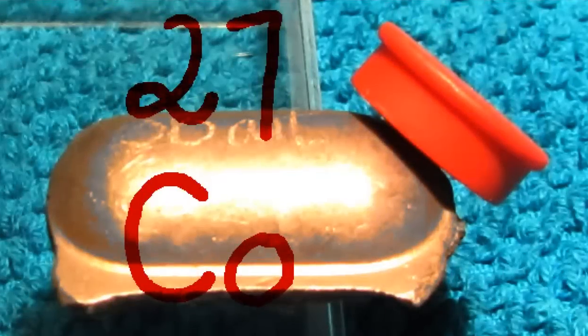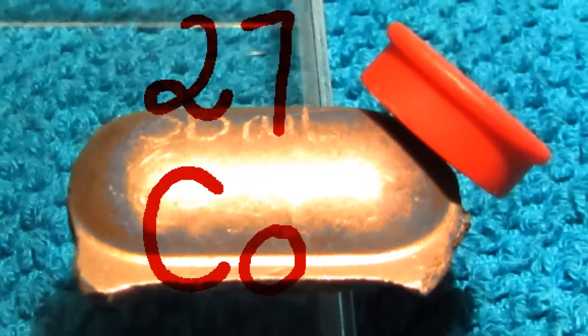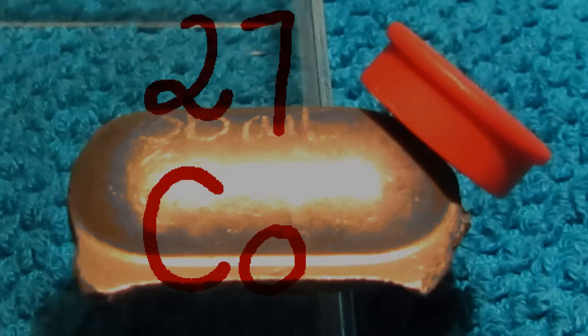Cobalt is a hard, shiny, grey, magnetic metal, like iron, but it has the advantage of being non-corrosive. Cobalt is rarer than iron, so it is not as cheap to make stuff with. It's often added to other metals to make alloys.